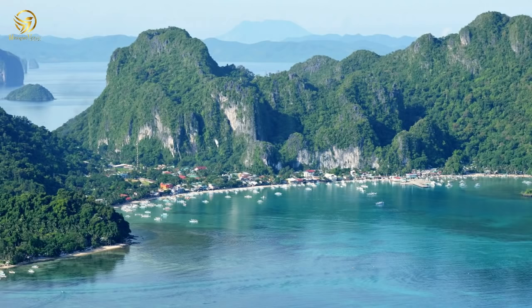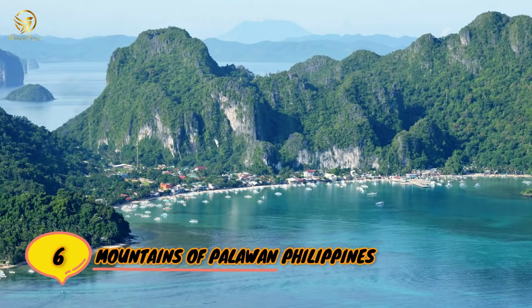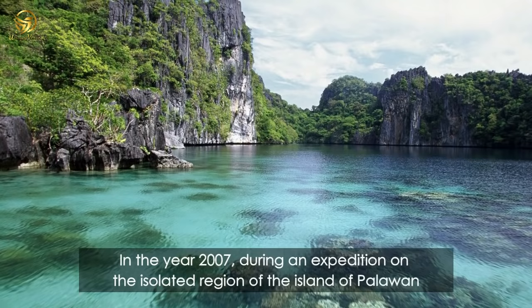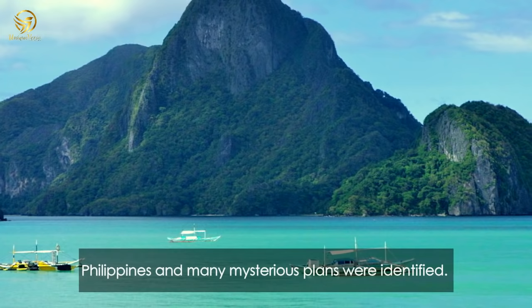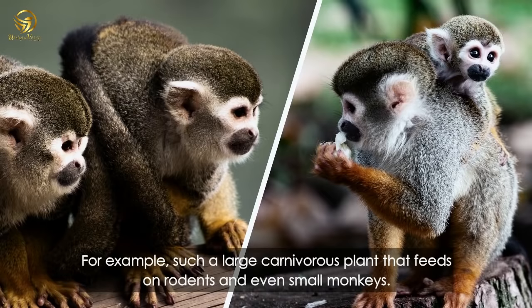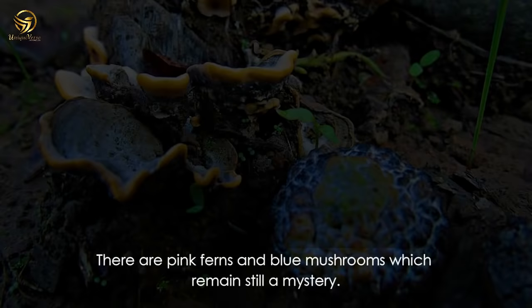Number 6. Mountains of Palawan, Philippines. In the year 2007, during an expedition on the isolated region of the island of Palawan, Philippines, many mysterious plants were identified. At the top of the peaks are the remains of another world. Investigators explored fascinating species that are found nowhere else on Earth. For example, such a large carnivorous plant that feeds on rodents and even small monkeys. There are pink ferns and blue mushrooms which remain still a mystery.